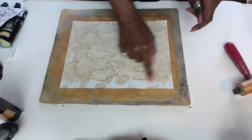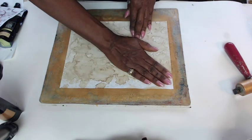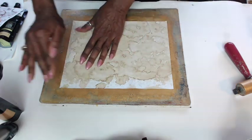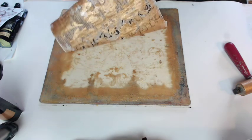This was on an actual piece of coffee stained paper, front and back. So you see I have this cool staining in the back as well. So I'll use this in a book page or something, so I'll be able to take advantage of both sides. Alrighty. Look at this. How gorgeous.